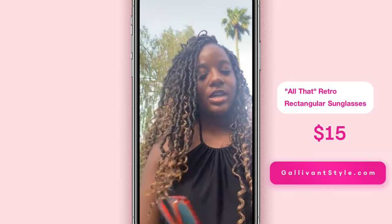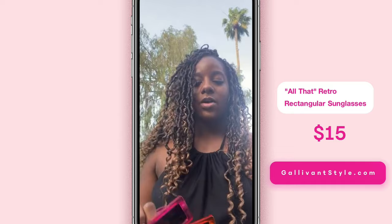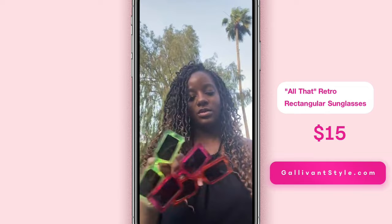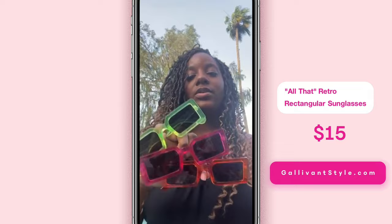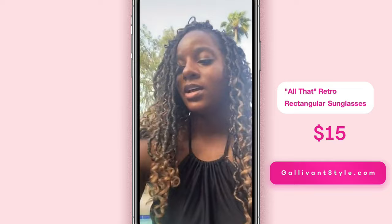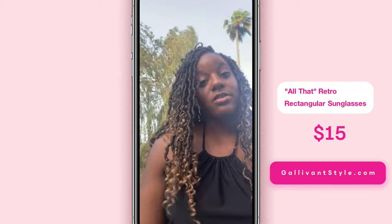Alright, so this is our All That sunglass. It comes in five different colors. These are going to be your pop of colors. You have your green, you have your hot pink, and you have your orange. So those are your pop of colors for those of you that love the colors. I got so many for you this season. You really can't go wrong with ordering sunglasses from GallivantStyle.com because there's literally something for everybody.